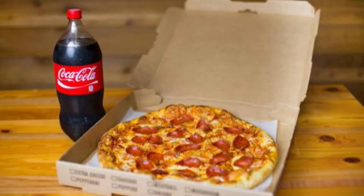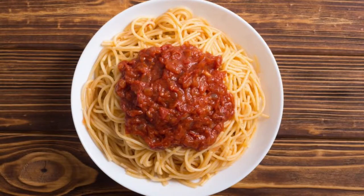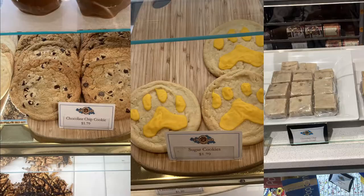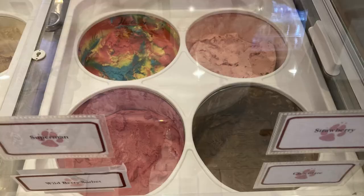Hungry as a Wolf is located just outside the water park on the first floor. It offers takeout food, including pizza, savory Italian and meatball Parmesan sandwiches, garlic cheese bread, and freshly made salads. Also on the first floor and right next to Hungry as a Wolf is Bear Paw Sweets and Eats. Here you can get all kinds of cookies, fudge, caramel apples, Dippin' Dots, and hand-dipped ice cream.